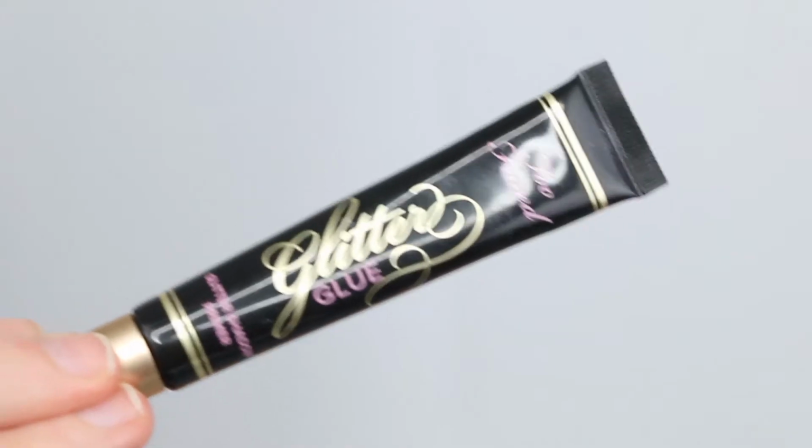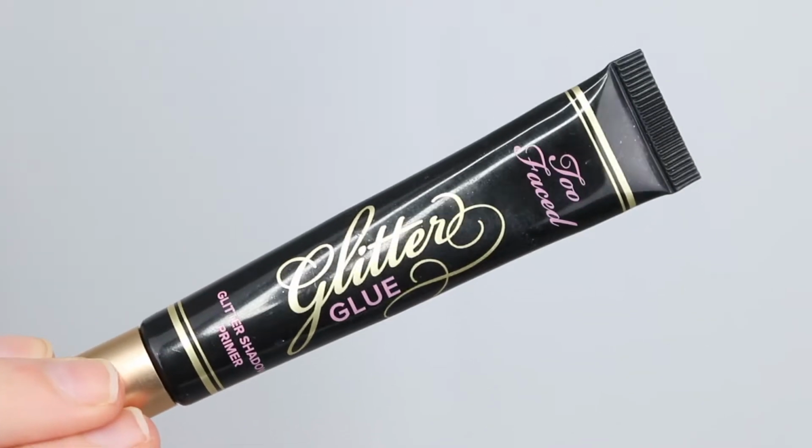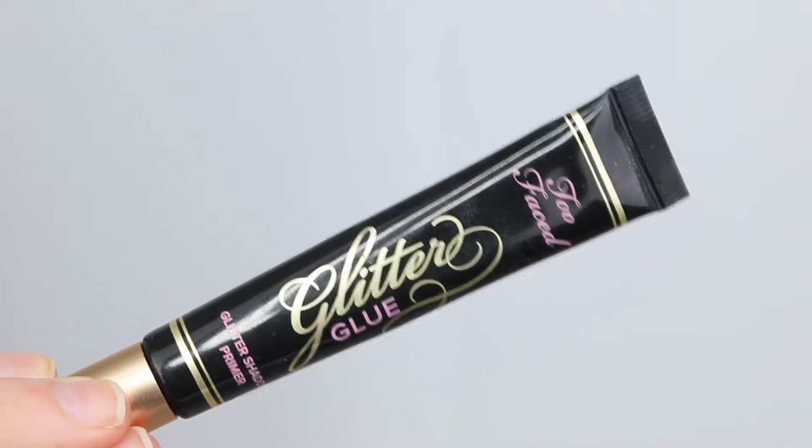Along the same lines, another product from Too Faced, they really know how to do eye priming products, and this is the Too Faced Glitter Glue. Whenever I need to have my eyeshadows have a really bam effect on my eyelids, or if I ever need some glitter or pressed glitters to stick on my eyelid, I always pull out this guy.